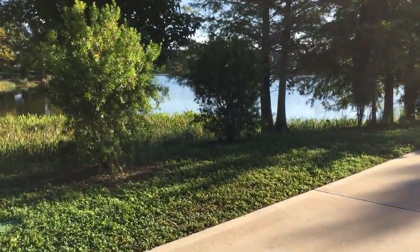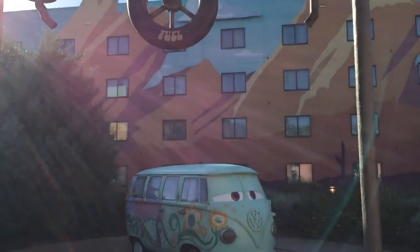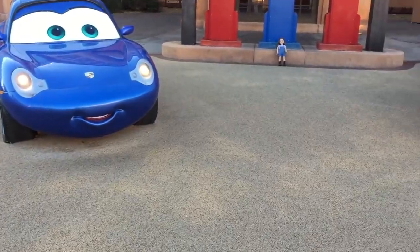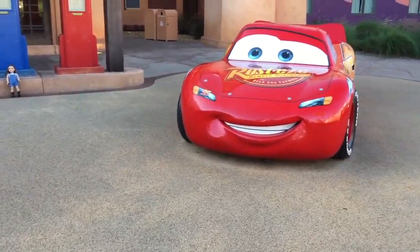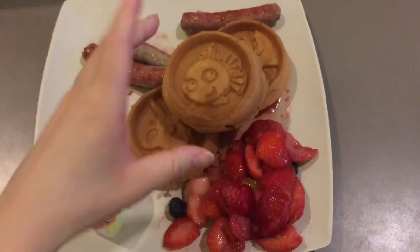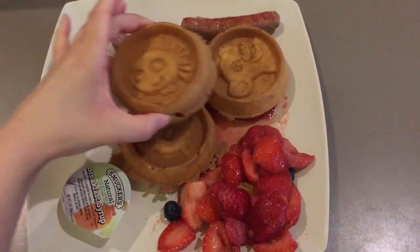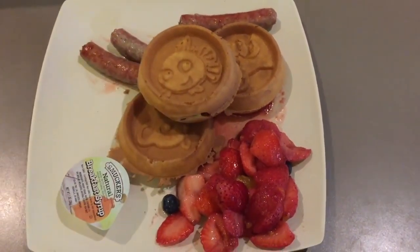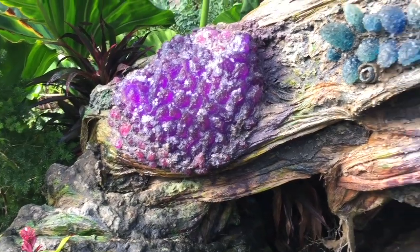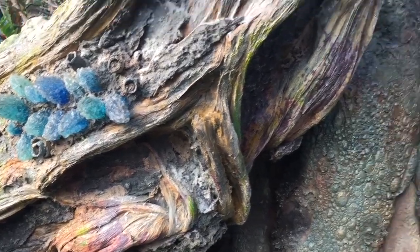So it's right next to some water over here, and this section of the resort is themed to the movie Cars. So they do have some of the characters here featured in front of some of the buildings, including Lightning McQueen. Just before we head out to the theme park, I thought it'd be great to have some breakfast at the cafeteria, and you can see there's some waffles, strawberries, and sausage, and I love how the characters are on the waffles.